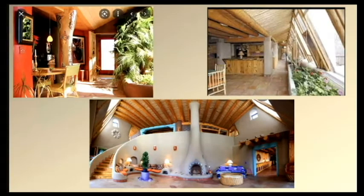These are some interior shots. The Earthship group is going to different countries and training folks in building these. They're extremely labor intensive, but very cheap. After the big earthquakes in Haiti, they sent a team down there, and there are several in Haiti now.